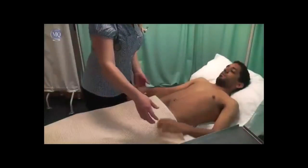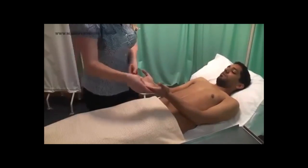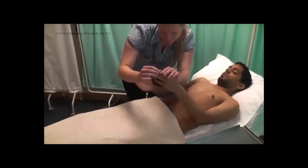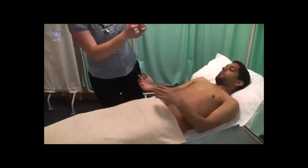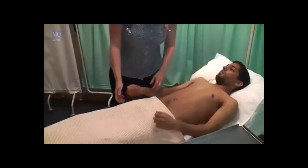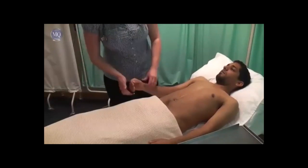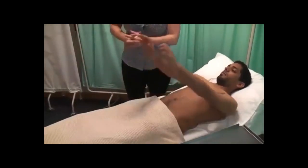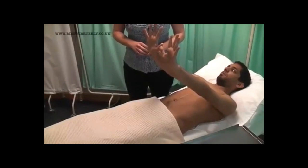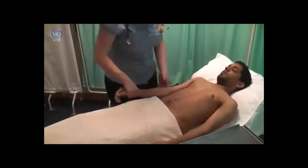Okay, I'm just going to start off by having a look at your hands now. And can I just get you to oppose your index fingers like this for me? Okay, that's fine, thank you. Okay, and if I can just get you to stick out your arms like this, cock back your wrists and spread your fingers. Okay, that's fine, thank you.